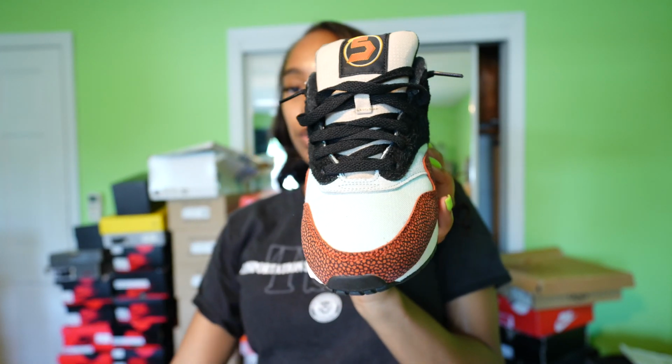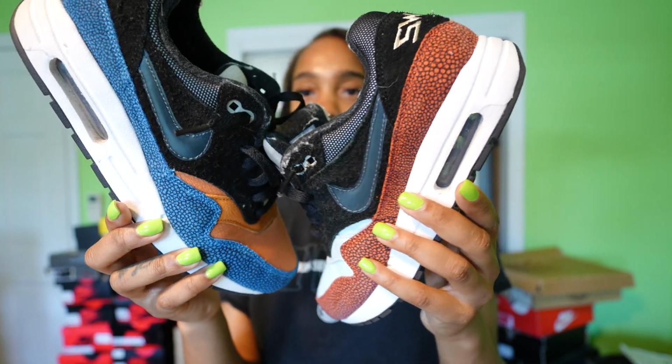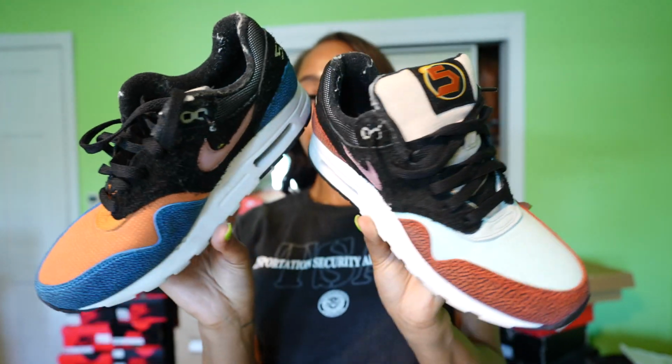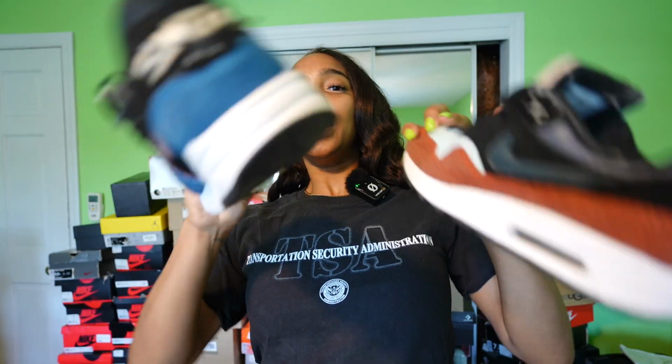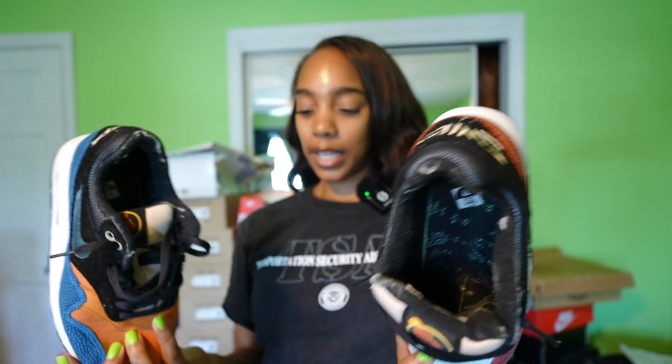These are so cute. Two different designs on each sneaker. I think these are the Swifters Air Maxes. I almost knocked myself in the face doing that. But yeah, these are cute.